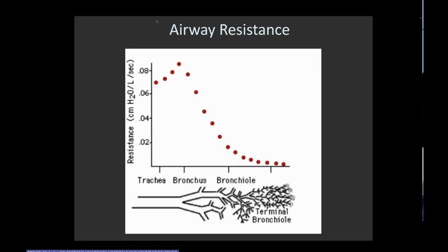And this is just a nice little graph to remind you where in our airways most of the resistance sits. And actually it is the large and mid-sized airways. And they're mostly the airways which are getting inflamed and blocked up in asthma.